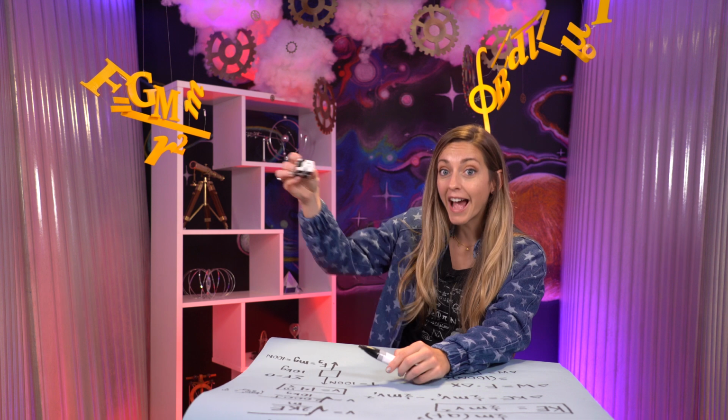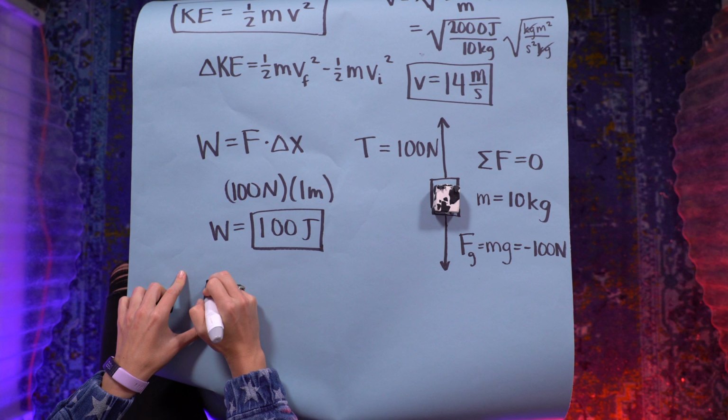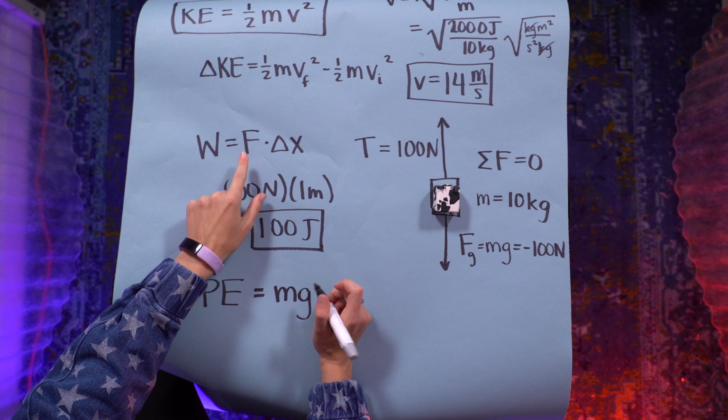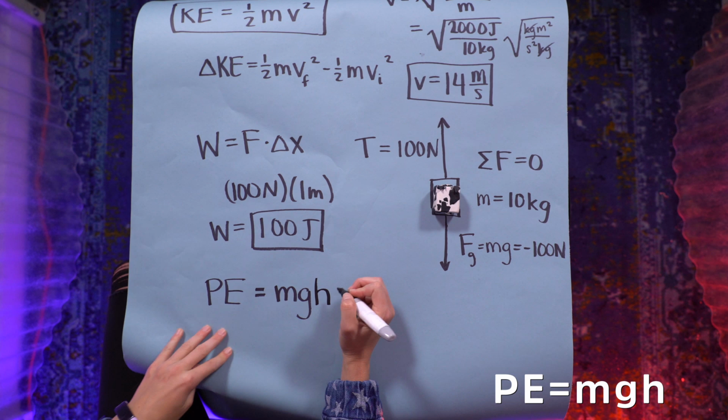We call this energy stored in the gravitational field the gravitational potential energy. And we can derive a model for this, gravitational potential energy. And a lot of people write that as PE. My force is mg. If I lift a mass in Earth's gravitational field, the force I have to exert is just mg. And then the distance is just the height to which I lift it. That's h. mgh is my mathematical model for my gravitational potential energy.